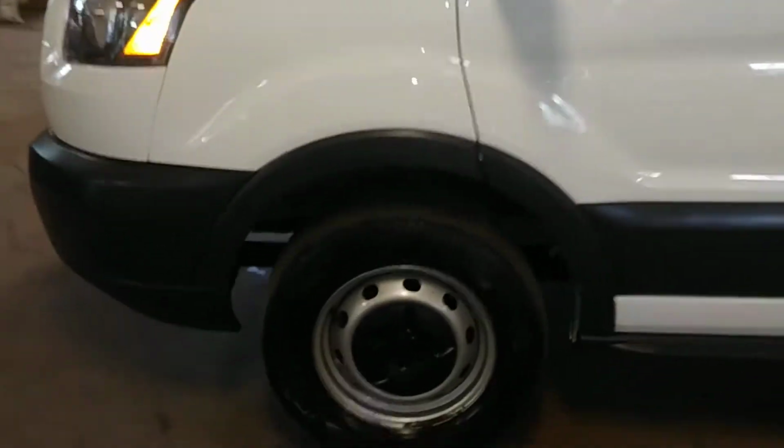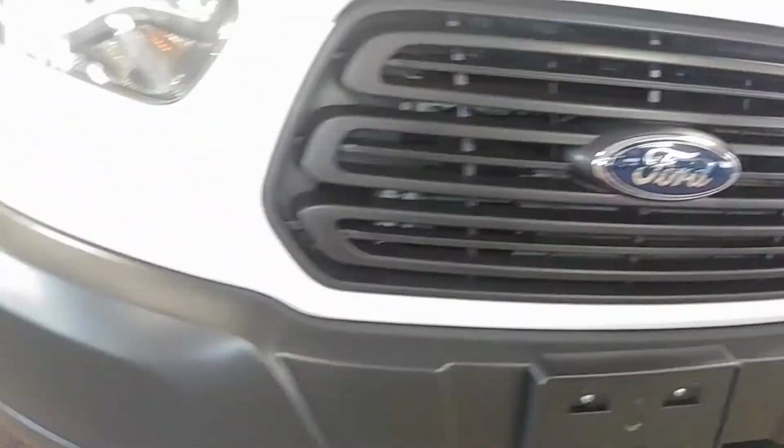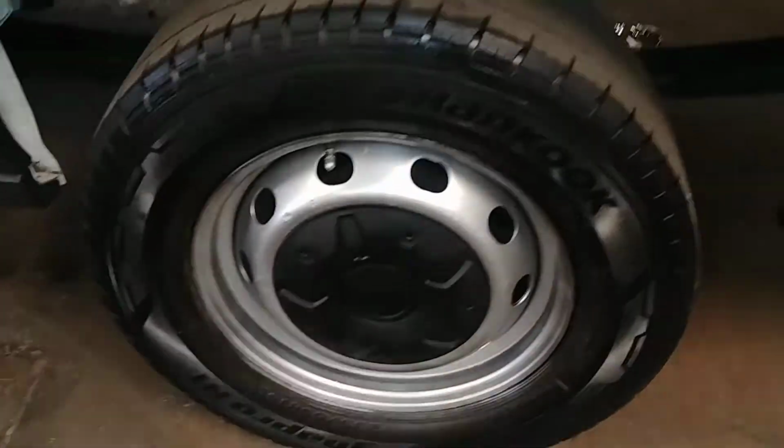Let's go real quick. Your front bumper looks pretty good. Your front hood looks good. Your front fender looks good. Here's your front passenger steel wheel. This door looks pretty good. This quarter looks pretty nice. I do see some damage up there. I'll get a ladder and check that out. Here's your rear passenger steel wheel.